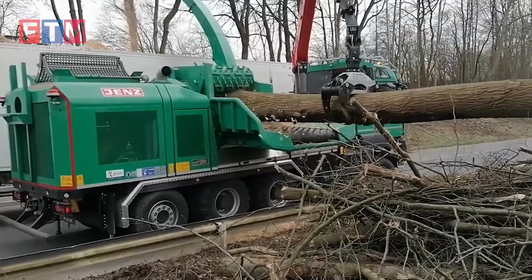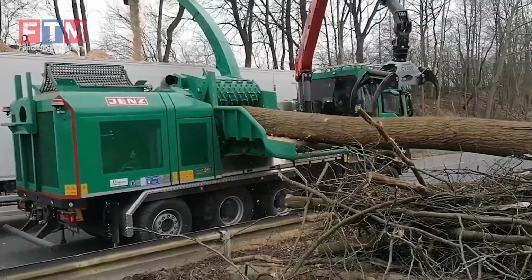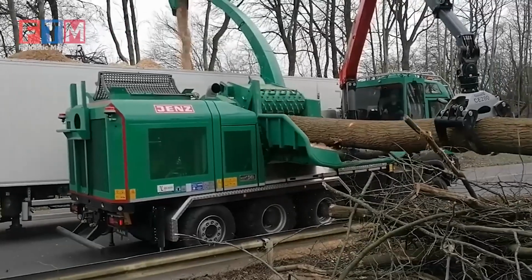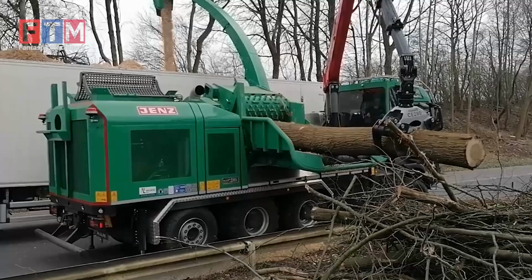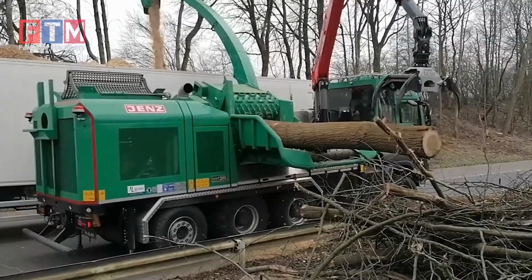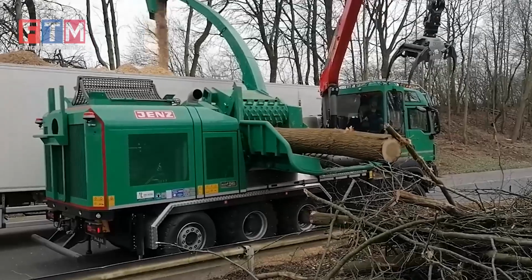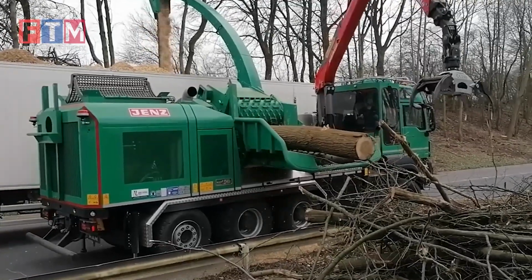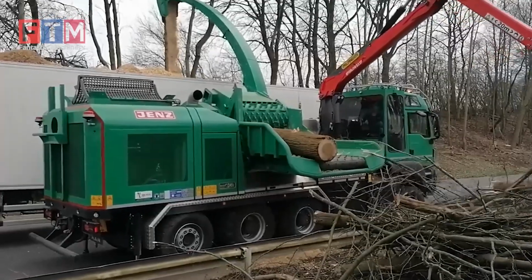Not only does the Jens machine excel in performance, but it also incorporates environmentally friendly practices. By converting waste wood into usable products, it contributes to sustainable resource management and reduces the carbon footprint. Overall, the 1300 horsepower Jens machine stands as a testament to advanced engineering, combining power, efficiency, and sustainability in one impressive package.